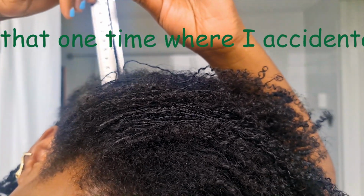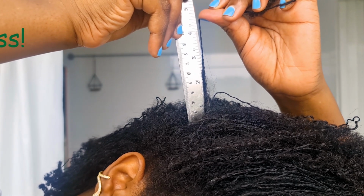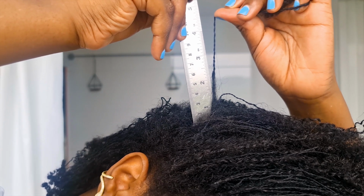Except for the one time I accidentally cut one of my locks with scissors in an attempt to cut a label on my new dress. Such a sad day. So now let's talk about frizz.